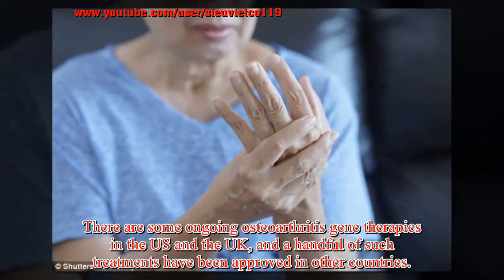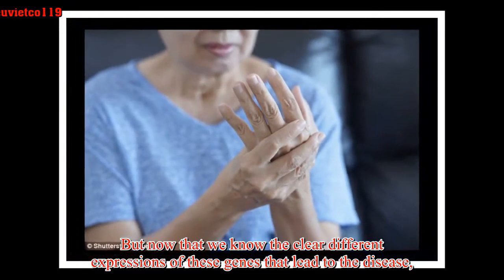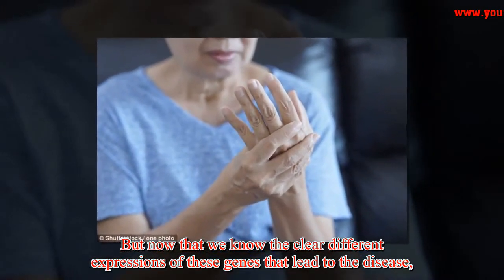But now that we know the clear different expressions of these genes that lead to the disease, treatments down the line have far better targets to put in their sights.